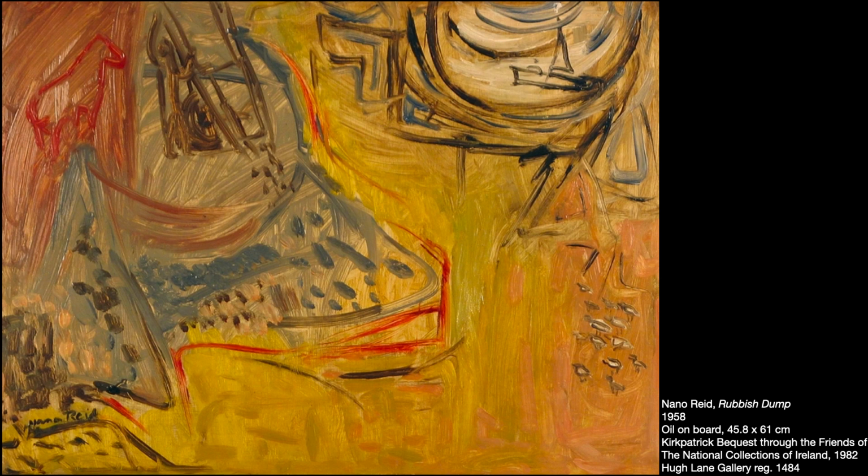Returning now to the subject of our coffee conversation today, Rubbish Dump, I thought we might take a final look at this painting again, within the context of Nano Reid's personal history and her artistic developments as well. Though we can make a lot of connections between Nano Reid's artistic oeuvre and the different artistic developments happening around Europe and throughout America during her time, I think it's fair to say that during her lifetime, she did follow her own intense personal vision of the landscape as well as the everyday scenes of her own environment, and can truly be seen as both a unique and extremely innovative artist in her time.